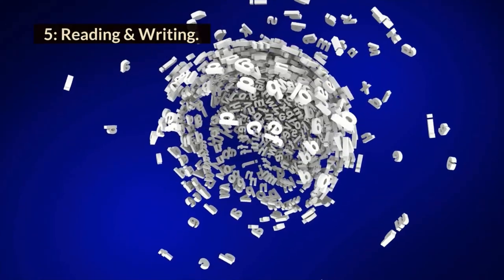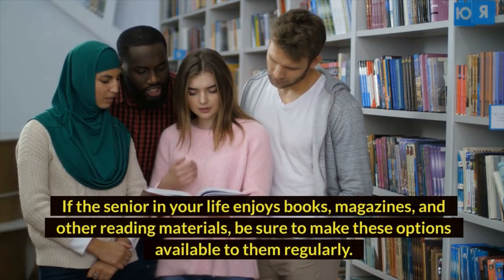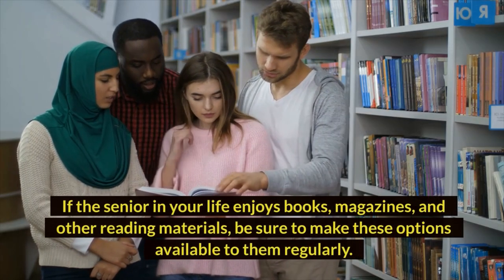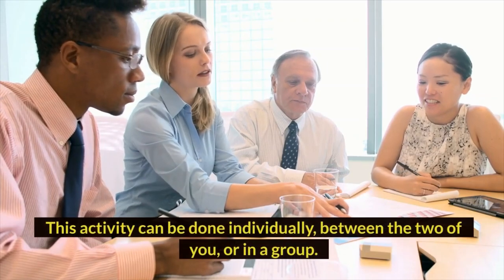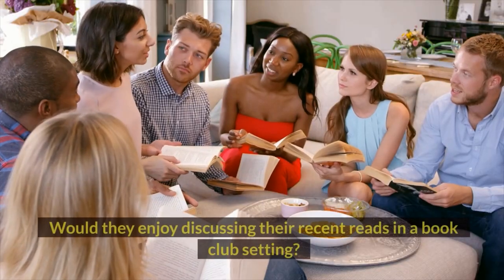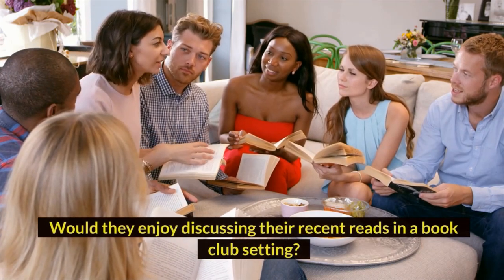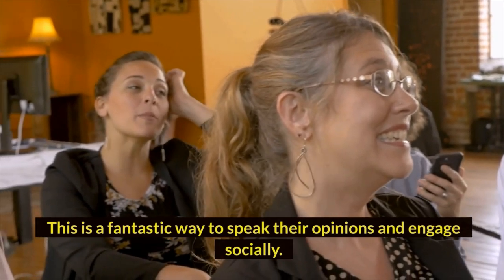5. Reading and writing. If the senior in your life enjoys books, magazines, and other reading materials, be sure to make these options available to them regularly. This activity can be done individually, between the two of you, or in a group. Would they enjoy discussing their recent reads in a book club setting? This is a fantastic way to speak their opinions and engage socially.